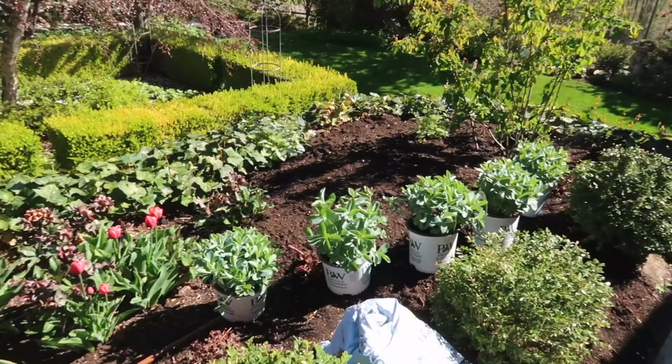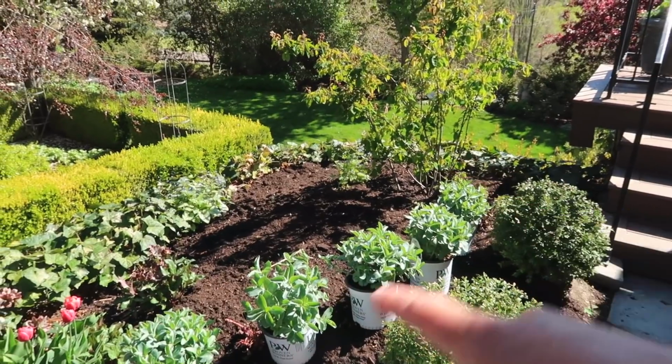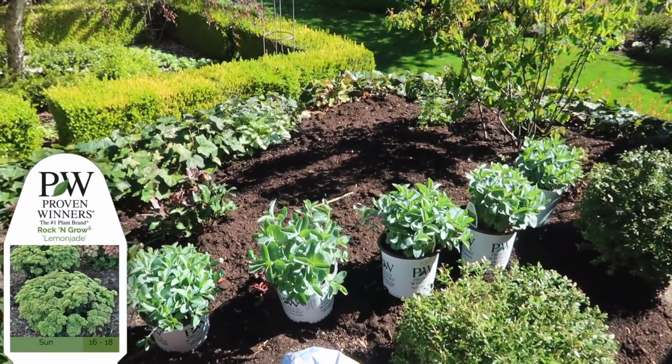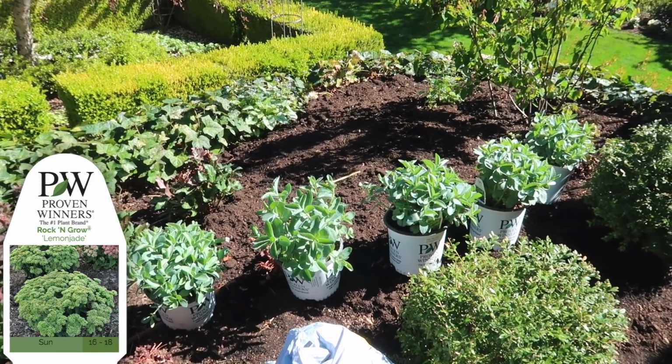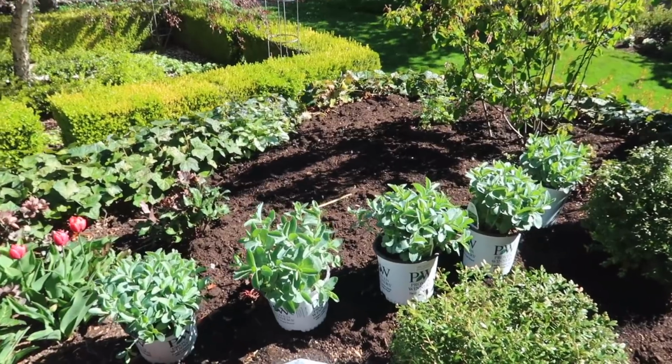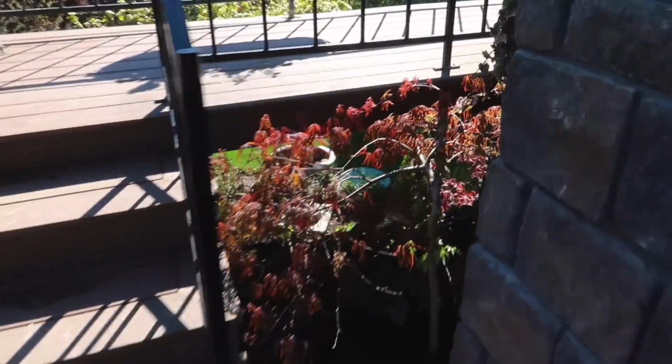That's beautiful. Anyway, it opens up a really sunny spot and a perfect opportunity to add some lemon jade sedum in, which is a wonderful sedum. They don't have any of it in their garden and they needed it. So I brought that out and I was like, Mom, we gotta find a spot for this. You're gonna love it.